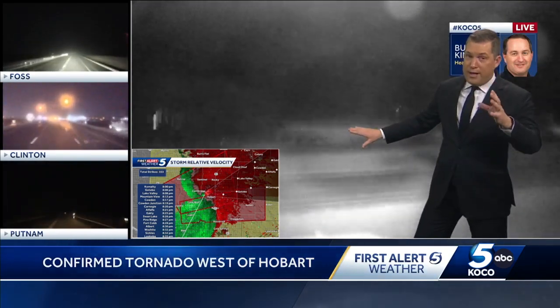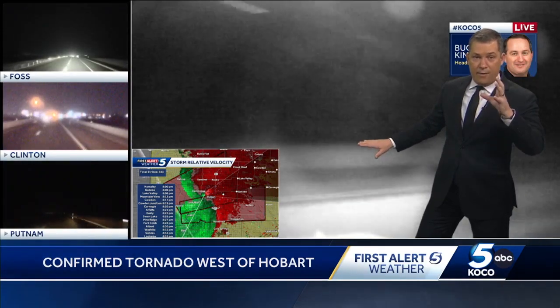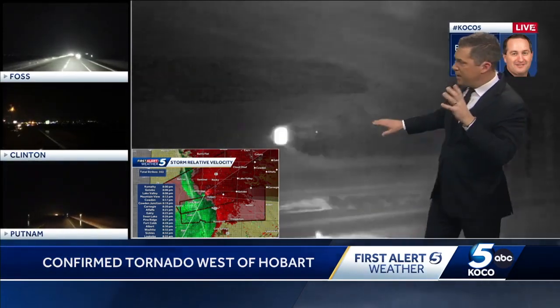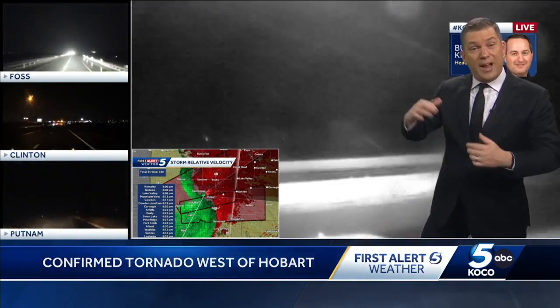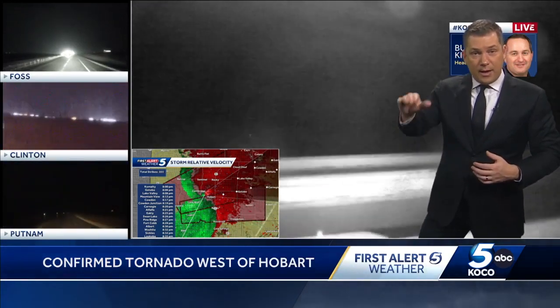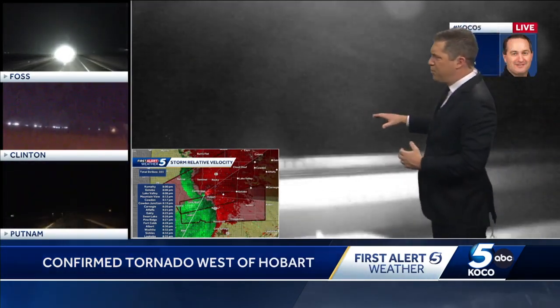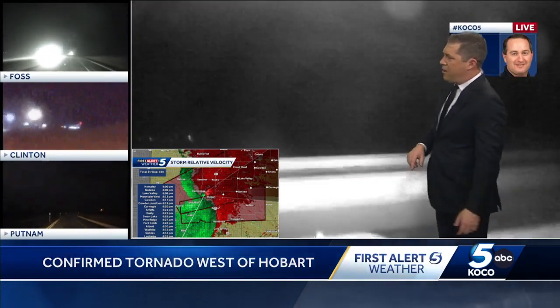I know Hobart, it is going to be a very close call for the town of Hobart. But in your shelter immediately with this storm as it's moving up to the north, especially on the northern side, if you live outside the city limits of Hobart, but you're on the north side, in your shelter, innermost room of your house with this. This is a dangerous situation for the town of Hobart.